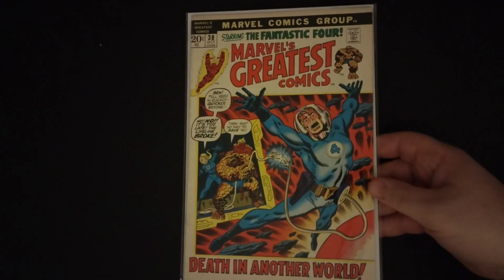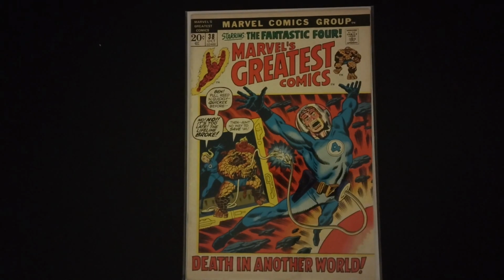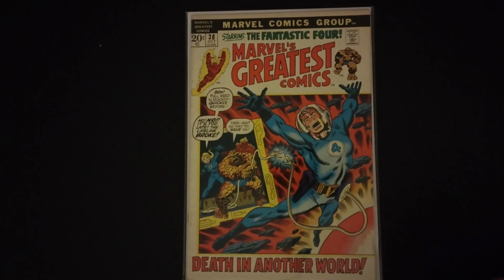I was happy to find this one. It's Marvel's Greatest Comics, issue number 38. So I got 37, 38, 39. I still need 35 and 36, and I need 40 and 41. I'm trying to get this era of the Fantastic Four, because I really enjoy reading. I really love this story.